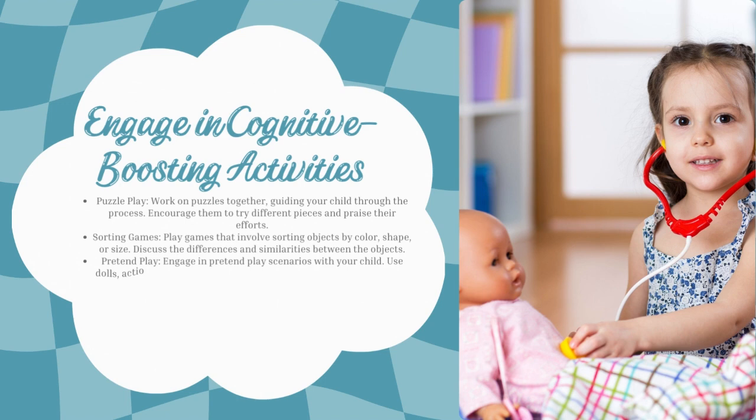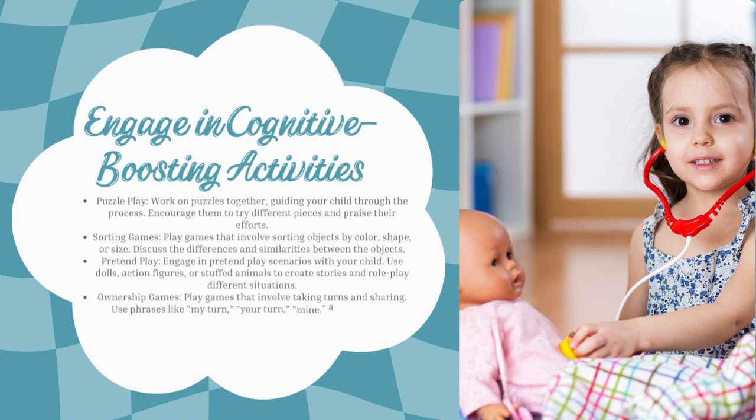Pretend play. Engage in pretend play scenarios with your child. Use dolls, action figures, or stuffed animals to create stories and role-play different situations. Ownership games. Play games that involve taking turns and sharing. Use phrases like "my turn," "your turn," "mine," and "yours" to reinforce the concepts of ownership.